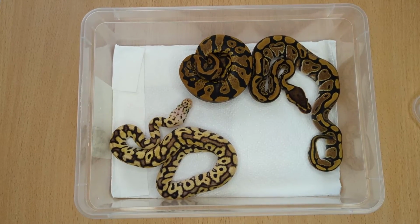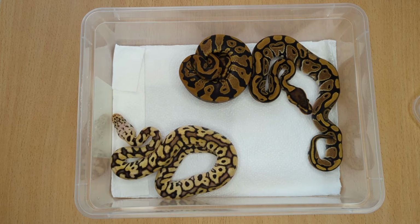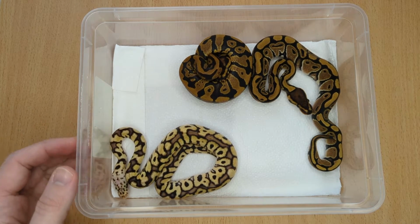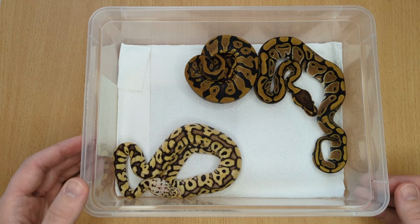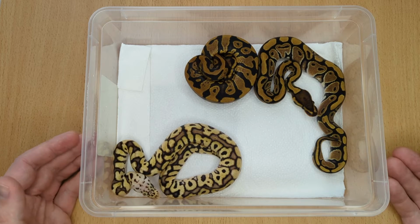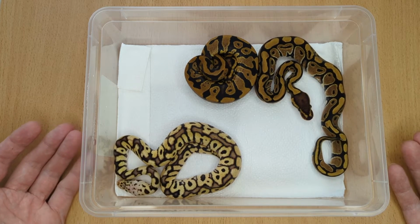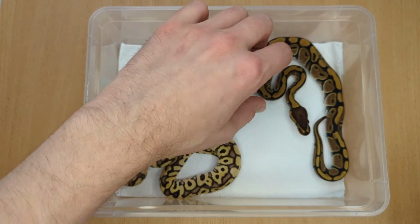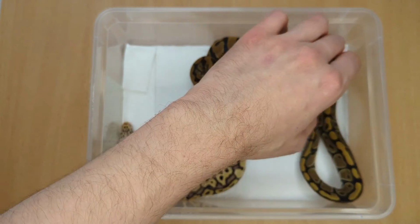So this is pretty cool actually. Obviously I mated an acid pastel, who was Jerry, with an Albino Clown female, and I also paired a Pastel Spotnose Clown male with that same female. Paired them once each, and this is what I got. Obviously, you can tell there's 3 snakes that look very different to each other.